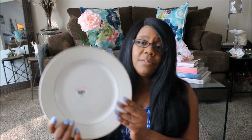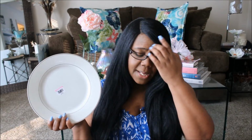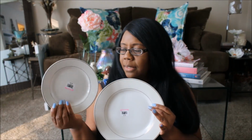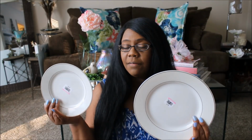They were all marked from the Goodwill at 59 cents a piece. I don't know if you'll even be able to see that, and I do believe she said that they were half off that day. So I had her pick me up 6 dinner plates and 6 like dessert salad plates. I think they're more like dessert plates because they're kind of small to be salad plates. But anyway, I only ended up getting 6 of each.